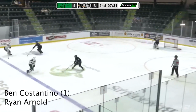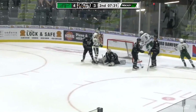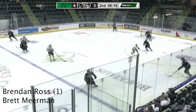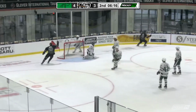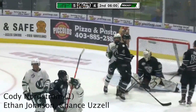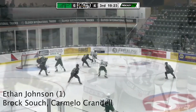Get something going. Here's Sherwood Park, though. Nice pass into the slot. A shot. They score! Brett Meerman has the puck. Works it to Brendan Ross with a shot. He scores! Bit of a discombobulated defensive structure, and they do, as that shot was tipped past the goaltender.